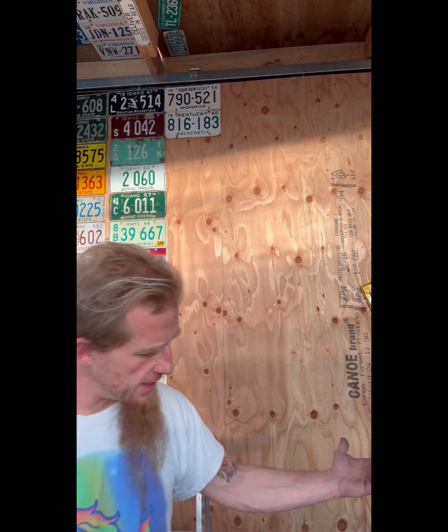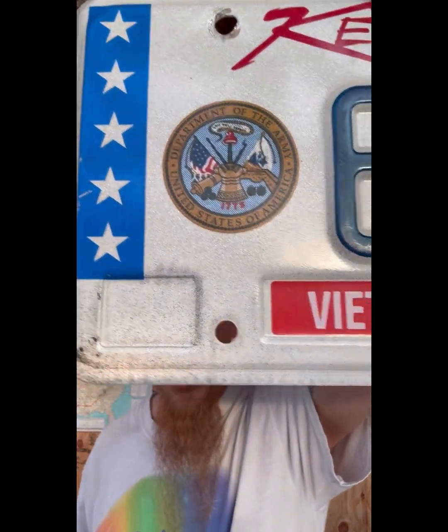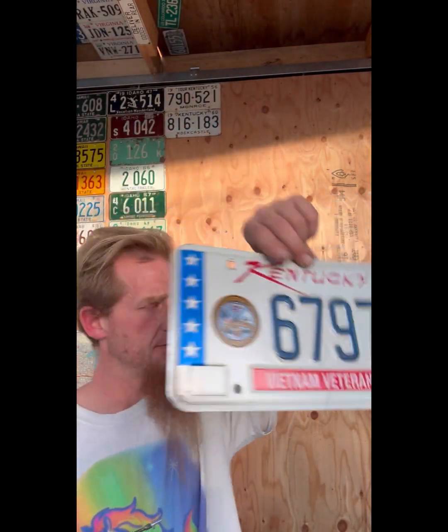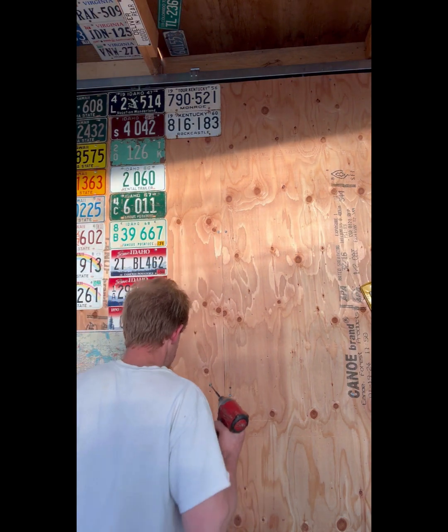Found it. Got those two put up into their place. And we don't have anything else cool for quite a while until like the 1990s with this Kentucky Vietnam veteran plate. Most of my veteran plates are at home in another spot, so we see the odd one here, but I haven't really showed you many yet.